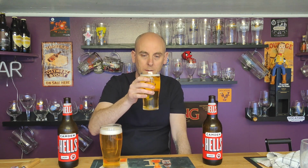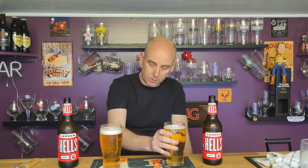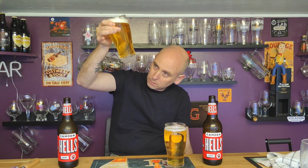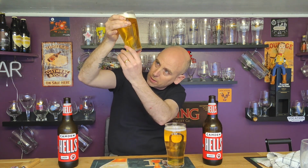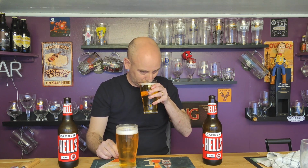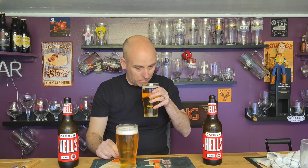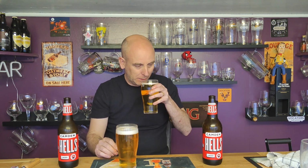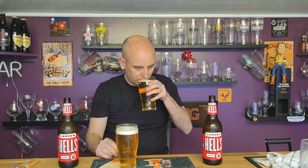Let's have a sniff of the one that's well in date, which just does not look as good as the one that isn't. That's got to be nucleated. It's got to be, but it just doesn't look like it is. The carbonation is just vastly different. Anyway, the aroma on the one that's in date is pretty much identical. Maybe a little bit more bready. Interesting. Not a lot in it.